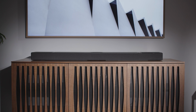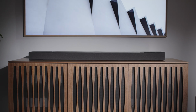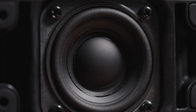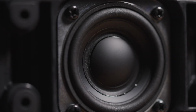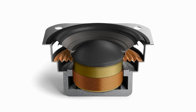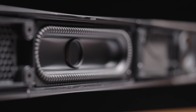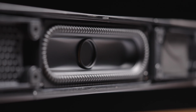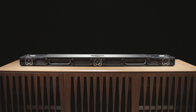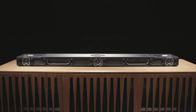KEF uses technology trickled down from some of their more well-known products in the XIO. There are 8 Uni-Q MX drivers inside, and these are smaller versions of the Uni-Q coaxial drivers you see in many of their loudspeakers. The tweeter sits in the center of the woofer, which is decoupled so the two can move freely. This point source driver design really widens the stereo sweet spot, and they seem right at home in a soundbar configuration. The 4 low-frequency racetrack-shaped drivers borrow the P-Flex surround from KEF's amazing KC62 and KC92 subwoofers, and they deliver impressive bass for their size right out of the box.